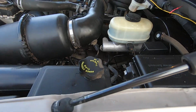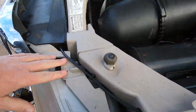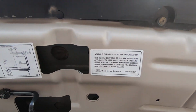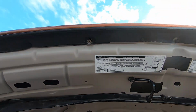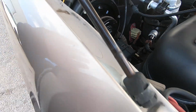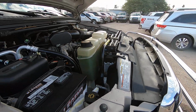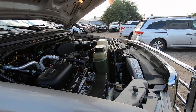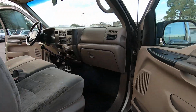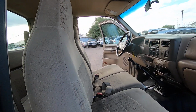You got a Ford stamp here, so you have an original fender. You got the Ford stamp on the core support. I don't see anything left front, so who knows what happened. The original hood, because you've got these, so whatever happened didn't affect the hood or the fender. There's the Ford stamp here, so you got the original fender on this side, Ford stamp there, sticker. Whatever happened was very minor because none of this stuff has been changed. All right, let me from here. Window up and down, door lock, boom.